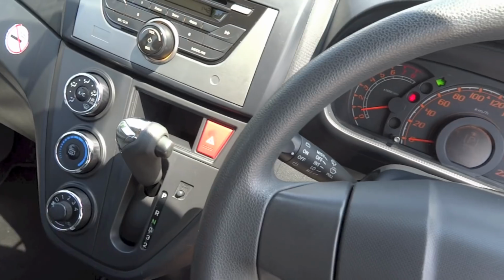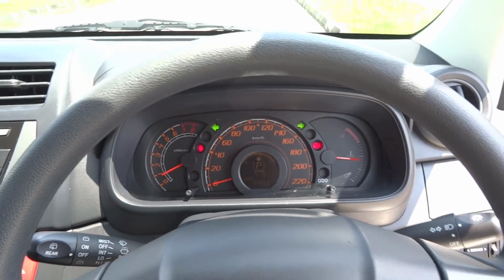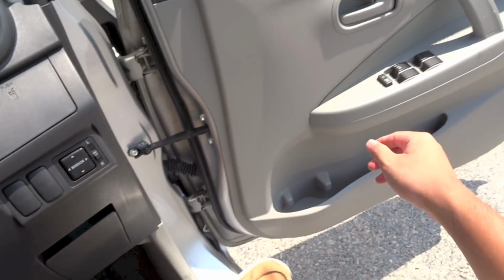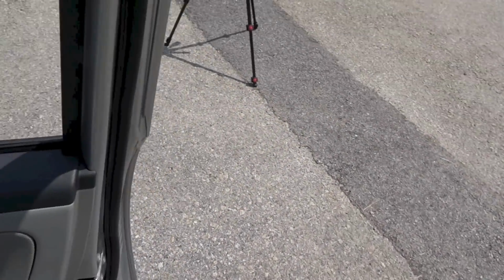Rear parking sensors are standard across the lineup. As for safety features, the 2015 Myvi Standard G gets 2 airbags, an alarm system with immobilizer, and ISOFIX child seat anchor points for the outer 2 rear seats. Alright, let's turn on the hazards, lights, take a look at the engine, and roll down the driver's side window.